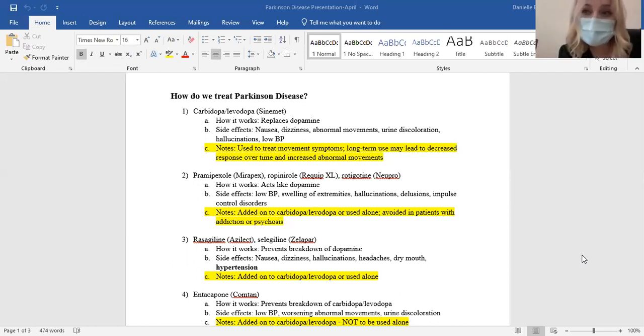Something that you might see in patients on this medication is they might look kind of restless. They might have these abnormal movements, like rhythmic dancing-like motions that can be hard to stop at times. Also, this medication could cause low blood pressure. So it's important that we're keeping an eye on that because we don't want the patient to have a fall.